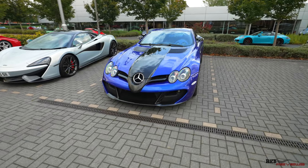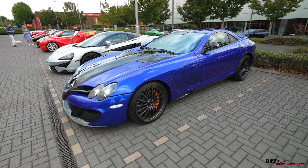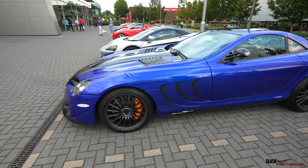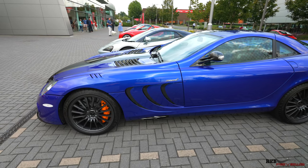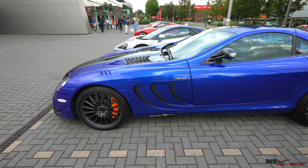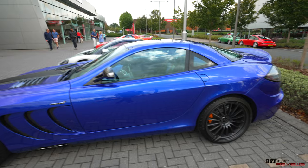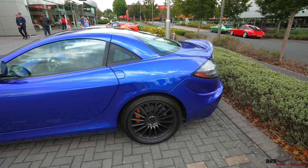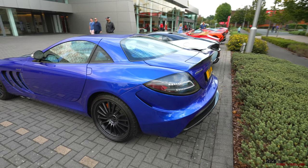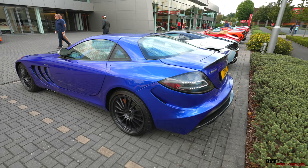Here we have a blue McLaren SLR. Black wheels. Look at the carbon fibre fins there, in the centre, almost like gills. Carbon fibre door mirrors with indicators on the edge of the door mirrors. Beautiful car. Very, very rare, I would imagine. Interesting number plate, 3333.